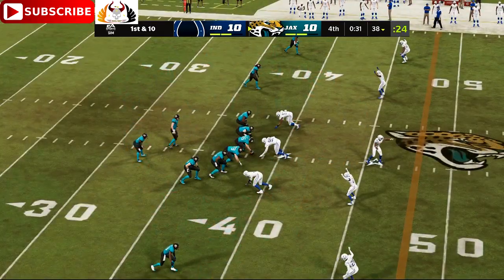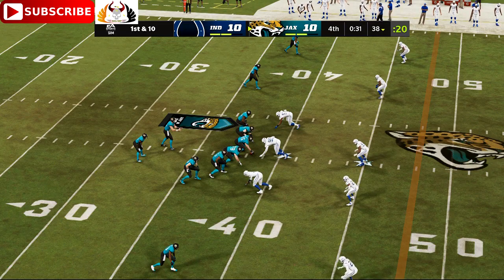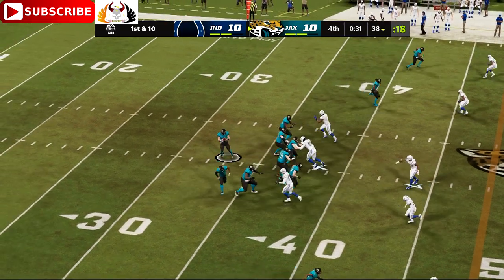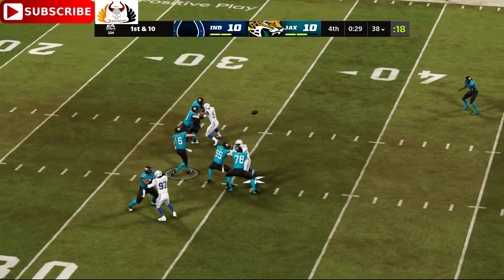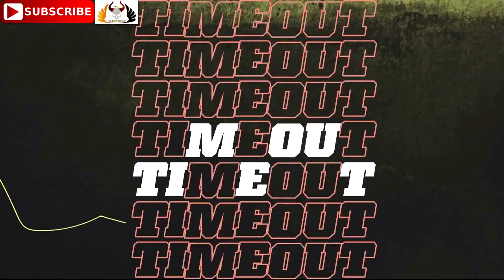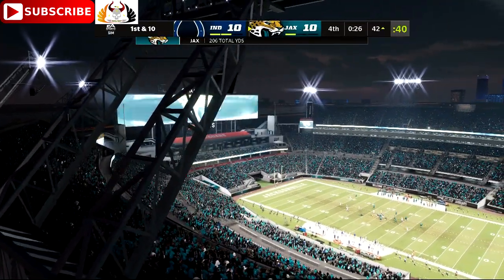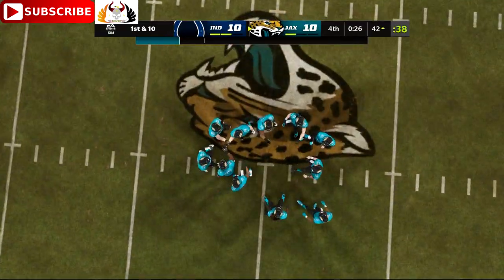So here's a 1st and 10 at the 38. Looking to throw, Lawrence. Man open, here is Jones. Now the Jags will use the second of their timeouts as they get it with 26 seconds to go in the football game.